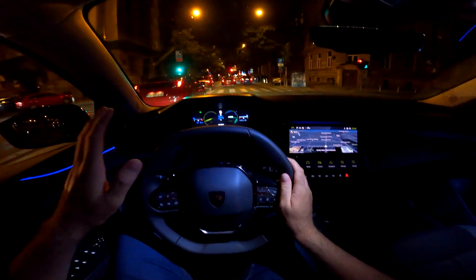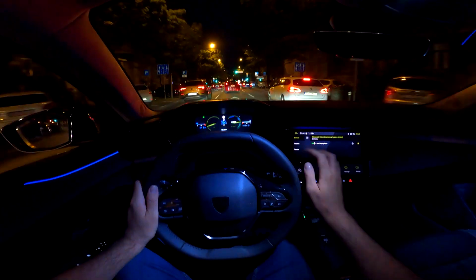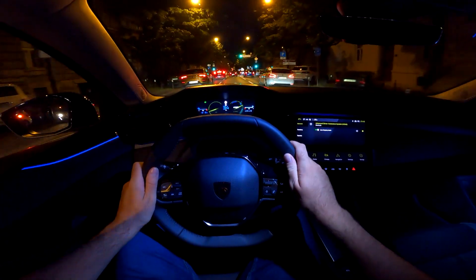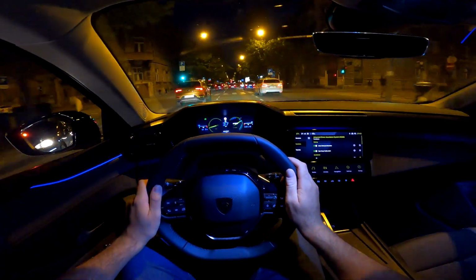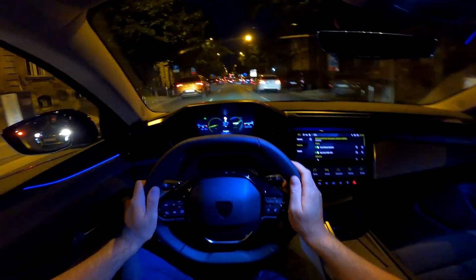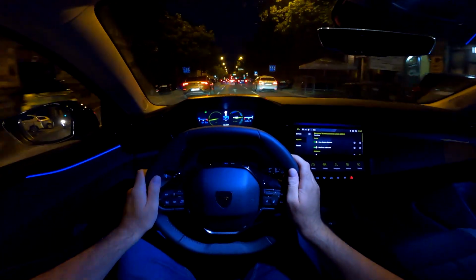This car is packed with technology as well. If I press the physical button here, you access the functions and options for the advanced driver assist systems, and now we see a lot of those.